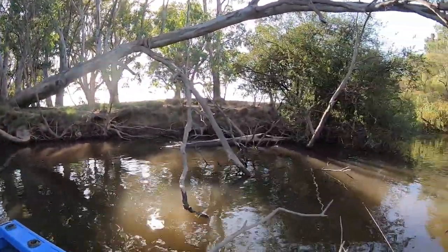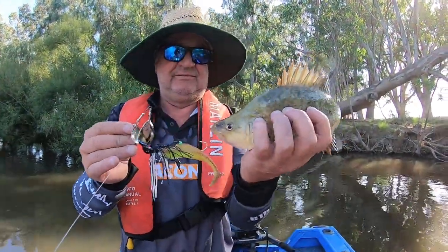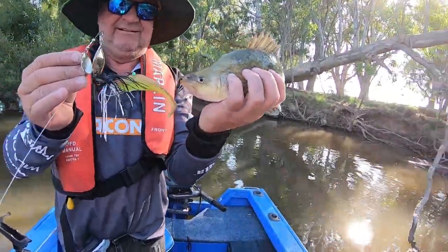I'd be happy with that. Yeah, in about 500 mil of water, just off the bit of timber there. I thought I had a hit the first time, not bad. So I threw it there again, I've got him. Oh, you kept it quiet.